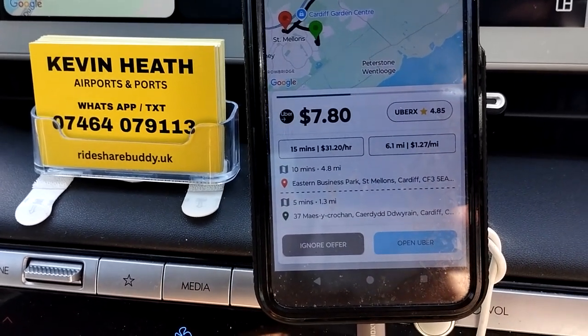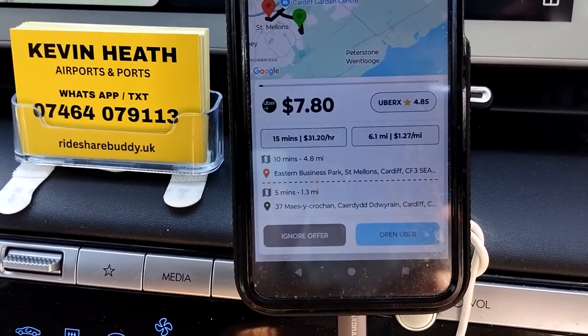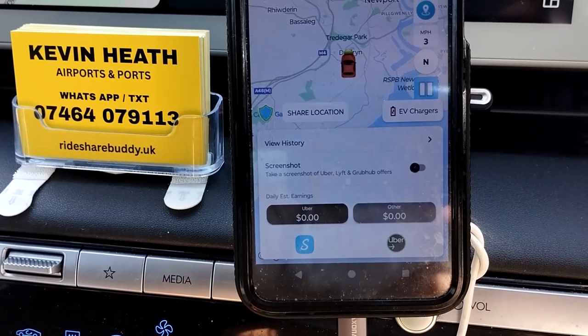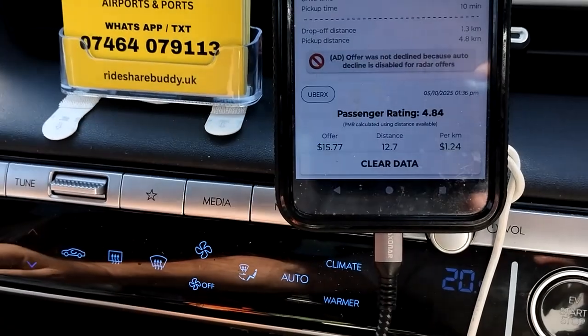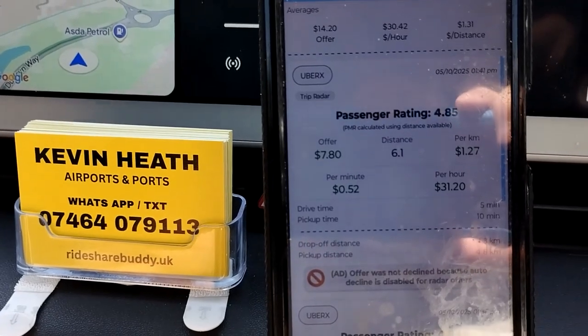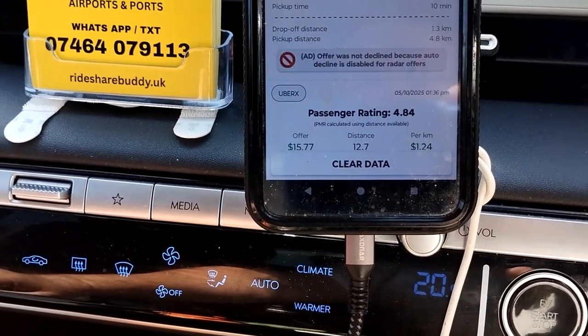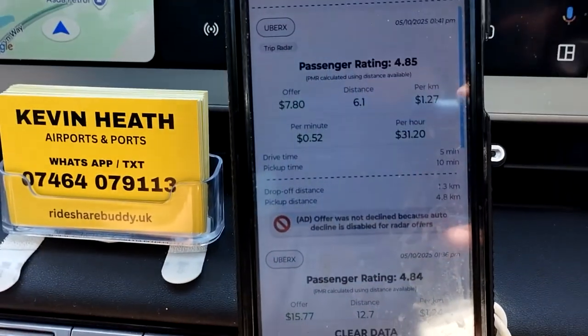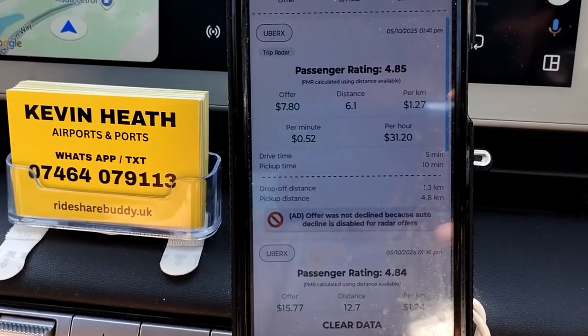Right, so we've got another trip radar coming in, 4.8 miles away, and no good for me. So we also should have rejected that. Distance 6.1, 10.8. Offer was not declined because auto decline is disabled for radar offers. I wonder if that's a new update that they've done for some reason.